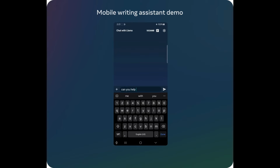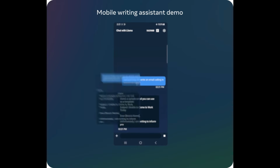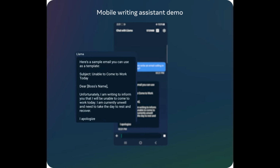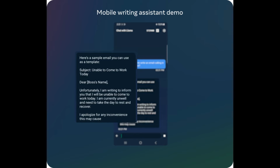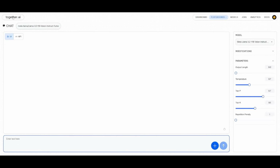Now, within this demo video, it's showcasing an unreleased quantized model, which is optimized for reduced size and faster performance while maintaining accuracy with the lightweight models. And you can see the potential that can come out between these two models. The great thing with the Together AI platform is that they have actually released both Llama 3.2 11B as well as the 90B Vision Instruct models.